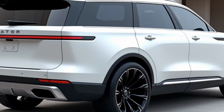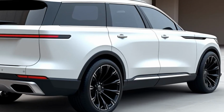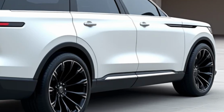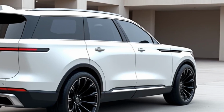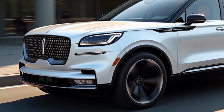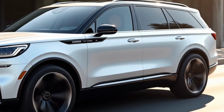Passengers will appreciate features like wireless charging, multiple USB ports, and a rear seat entertainment system to keep everyone entertained on long journeys. Safety is a top priority for Lincoln, and the Aviator is packed with advanced safety features. It includes adaptive cruise control, lane keeping assist, automatic emergency braking, and a 360-degree camera system for enhanced visibility. These features work together to provide peace of mind and help prevent accidents.